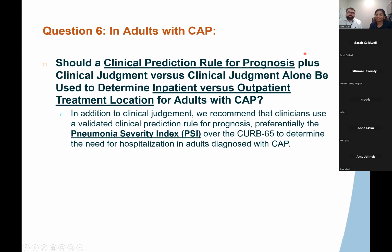And then this is, should a clinical prediction rule for prognosis plus clinical judgment versus clinical judgment alone be used? So this is essentially their wording to say, would a clinical prediction rule for prognosis be helpful for inpatient versus outpatient treatment location? And this is what you're saying about the pneumonia severity index. They like the pneumonia severity index, but it has so many variables that you have to order labs, wait for those labs, cancel all your clinic patients for the rest of the day, and then figure out this pneumonia severity index score. So it's just too much. I think sticking with CURB-65 would be better. That's why I like the study combining procalcitonin with CURB-65 to help you better gauge the patient.